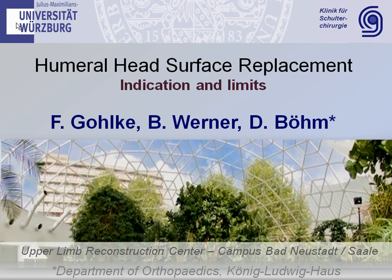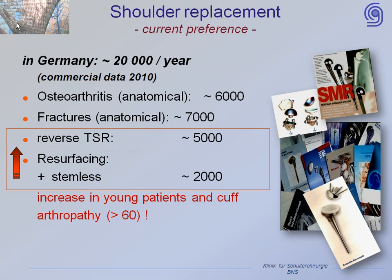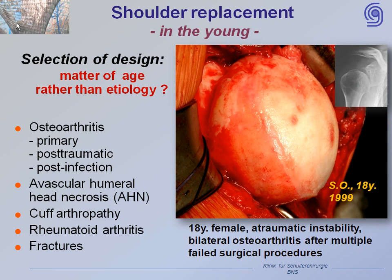We now have many other lectures about resurfacing, and resurfacing is very popular, especially in the UK, rather than the rest of Europe or in the world. In Germany we have about 20,000 arthroplasties a year, which is much less compared to hips or knees. And there is an increasing number on the reverse side, the elderly patients, and we have the younger ones. And for them, resurfacing, or in the last years stemless arthroplasties, are becoming more and more common.